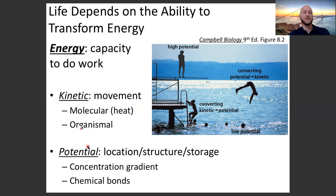Potential energy is energy that's stored, energy that could be released. So it's based on location. This person up here has potential energy based on being high up. If he falls or jumps off this board, that potential energy is going to get turned into kinetic energy.